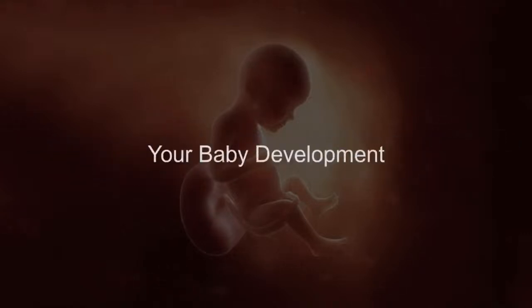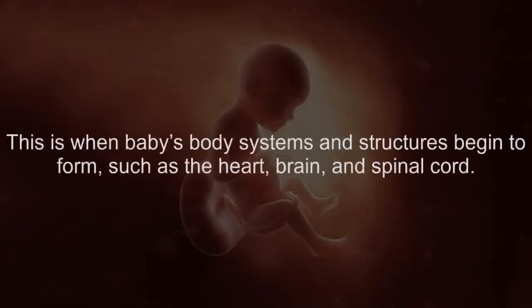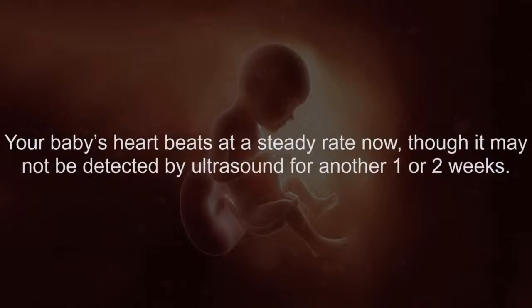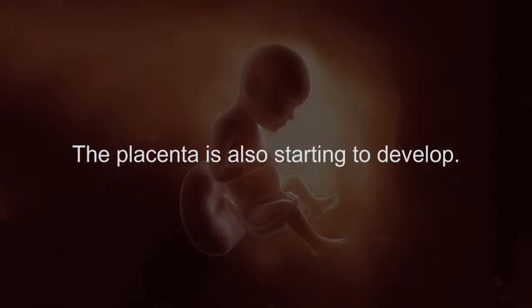Your baby development. The 5th week of pregnancy marks the start of the embryonic period. This is when baby's body systems and structures begin to form, such as the heart, brain, and spinal cord. Your baby's heart beats at a steady rate now, though it may not be detected by ultrasound for another 1 or 2 weeks. The placenta is also starting to develop.